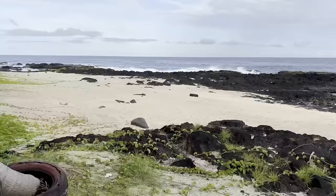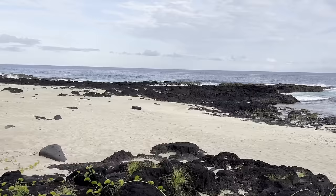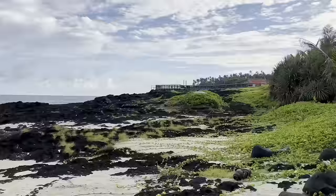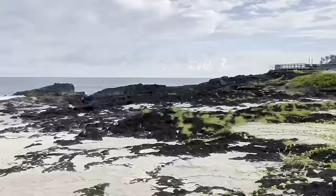All right, guys, with the help of a taxi, we did make it to the turtle and the shark observation point, or the viewing point. It's actually right up there. Let me see if I can zoom in. So we'll go up there, but I just wanted to come check out this beach first. This is such a pretty beach.